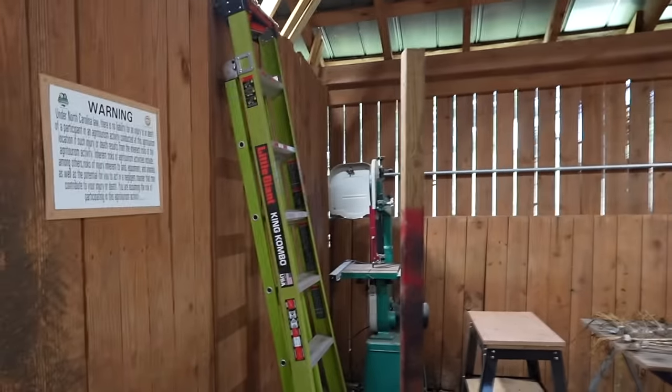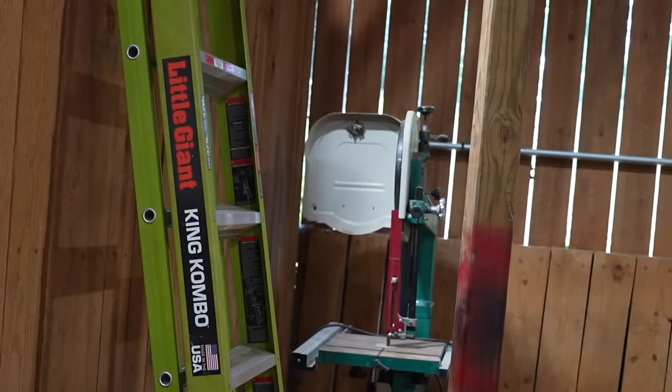I don't want to get too close, but there's a big wasp nest on my bandsaw over there. You know, we don't like spraying and buying poison around here, but the people who say that never lived in the South in the summer.